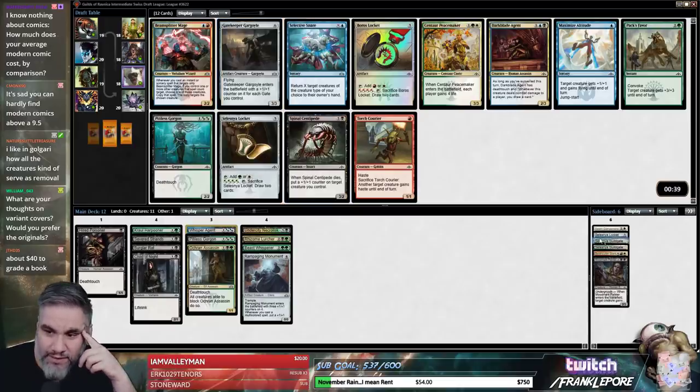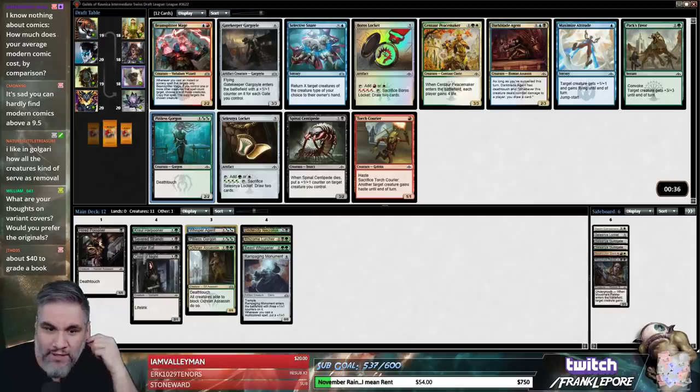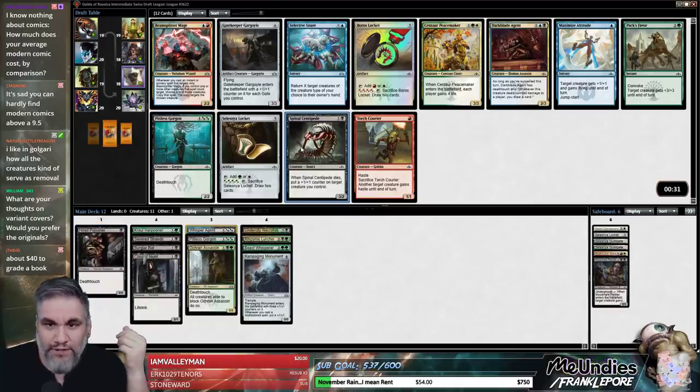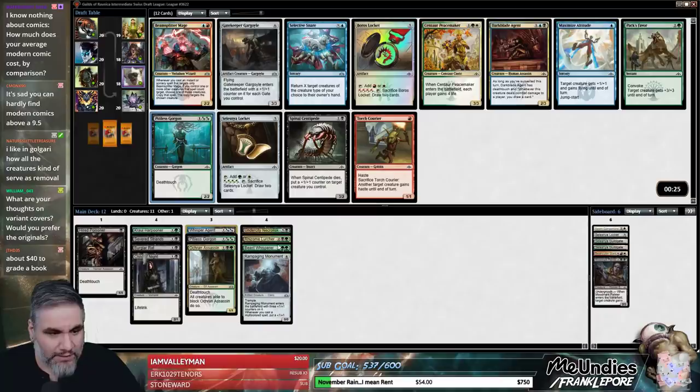Gatekeeper Gargoyle is not bad if we splashed. Otherwise, it's probably just Pitiless Gorgon or Spinal Centipede. We have one Hired Poisoner. We also have a lot of Death Touch guys. I might just rather have the three power creature to actually deal some damage. However, Pitiless Gorgon goes quite well with Rampaging Monument.